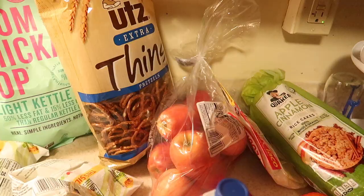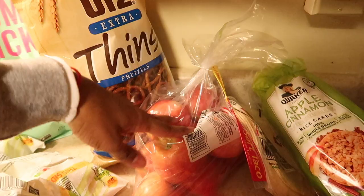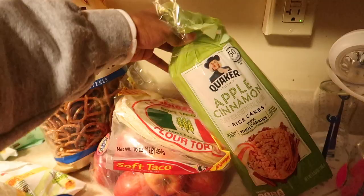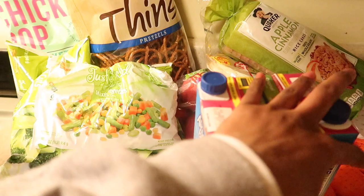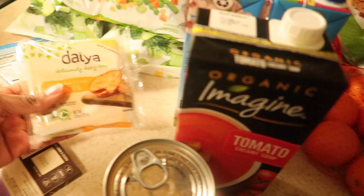I need to go back to the store because they didn't have everything I was looking for, but I got some Boom Chicka Pop pretzels, a bushel or whatever of these organic apples, Gala, crispy, sweet and tangy. So hopefully those are good. Some flour tortillas, and I want to try these apple cinnamon rice cakes. They didn't have the plain ones, so I got those, some oranges, frozen broccoli, and then I got a mixed vegetable just to kind of mix things up. Got some shelf stable almond milk because I always seem to waste these when it's in the fridge, so I have these for when I'm ready to use them. I wanted to try out this cheddar little stuff, so I got these. Some tomato soup, chicken soup, diet cheese, and I also picked up some snacks.